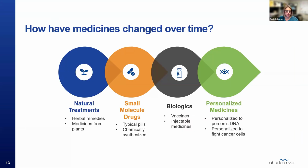Medicines have changed a lot over time. I alluded a little bit to this earlier. So we think about, the earliest types of medicines, hundreds and thousands of years ago, were natural treatments like herbal remedies or medicines from plants. Drug development started to follow scientific techniques in the late 1800s. The first medicines were actually extracted from plants until the early 1900s. So for example, you've probably taken aspirin for a fever or headache. That actually came from the bark of a willow tree originally, and now it's chemically synthesized.